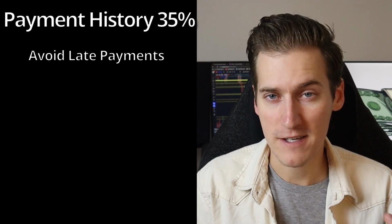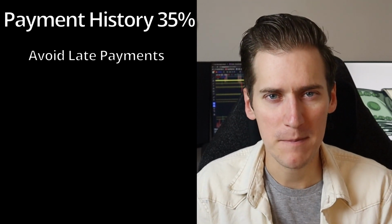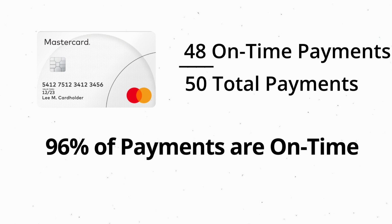Late payments can negatively impact your credit score, and this is why it's so important to make all of your payments on time, even if it's just making that minimum payment. Let's take a look at how it's calculated. So if you have one credit card and you've made 50 total payments and 48 of those payments were on time, so you only missed 2 payments, your on-time payment percentage is 96%.